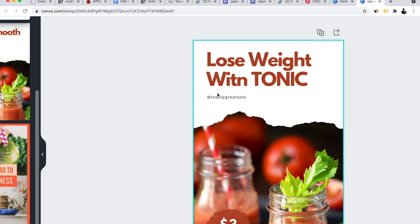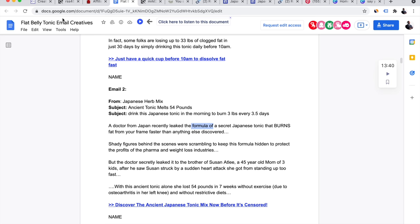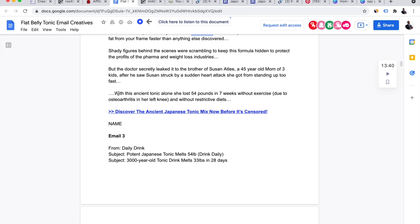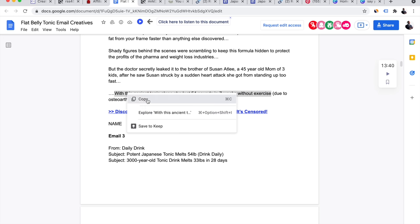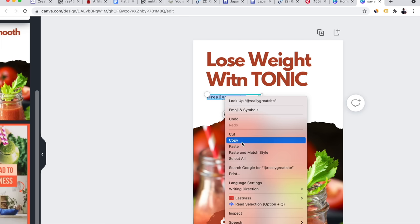And then I'm going to go back to the email swipe. So we want to come up with a cool term here. So let's go back to the email swipes and we want to find cool keywords. With this ancient tonic alone, she lost 54 pounds in 7 weeks. So let's copy that and we're going to change it a little bit, without exercises. So let's copy this, go back to Canva. And here I'm going to paste everything.